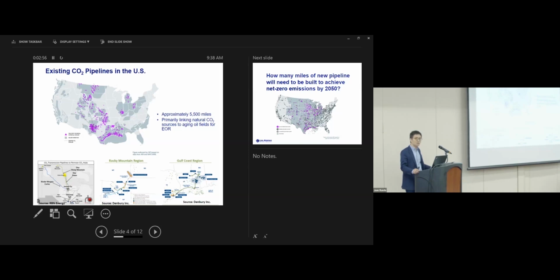Currently we have over 5,500 miles of existing CO2 pipelines. These pipelines are mainly for enhanced oil recovery, and they are located in three major regions. One of them links the natural CO2 dome from Colorado towards the Permian Basin. At the bottom left, the blue lines are the famous Cortez pipeline operated by Kinder Morgan. We also have a lot of existing pipelines in the Rocky Mountain region, mainly in Wyoming, and also in the Gulf Coast region.